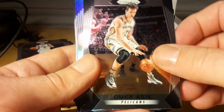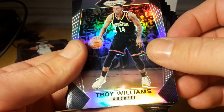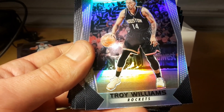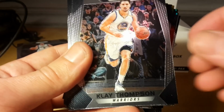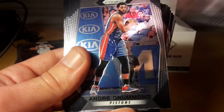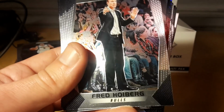That's a silver of Troy Williams. Dennis Smith Jr. is getting a lot of responsibility in Dallas, so that's really cool. Deonte Davis, Klay Thompson, Derrick Favors. I'm not sure who he is doing any favors to.